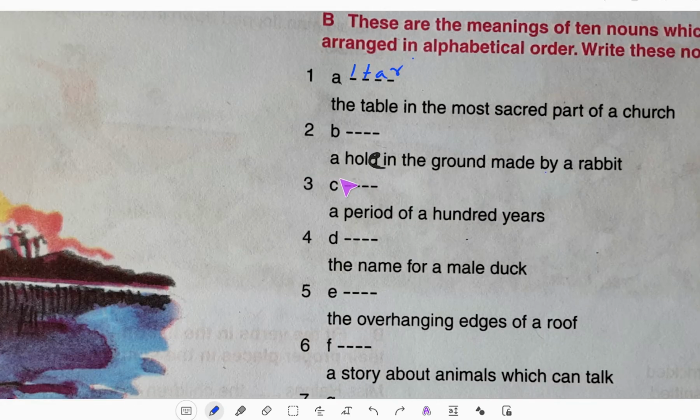Number 2, a hole in the ground made by a rabbit. It will be burrow, B-U-R-R-O-W. Number 3, a period of 100 years. It will be century. Number 4, the name for a male duck, I think you know, that is drake.